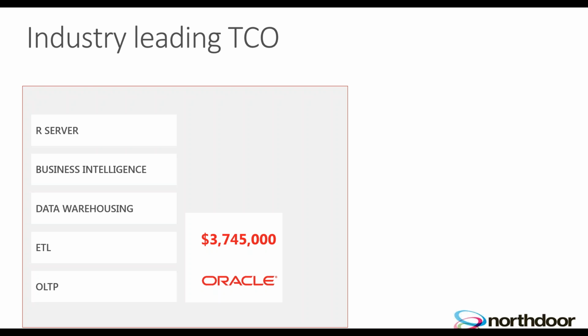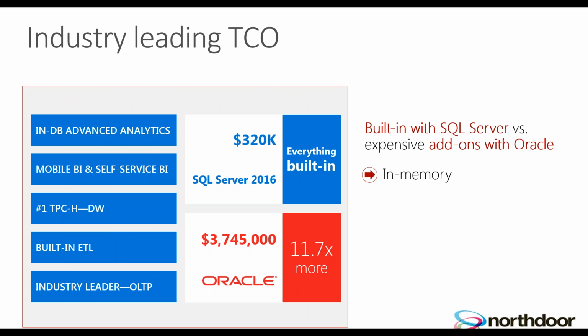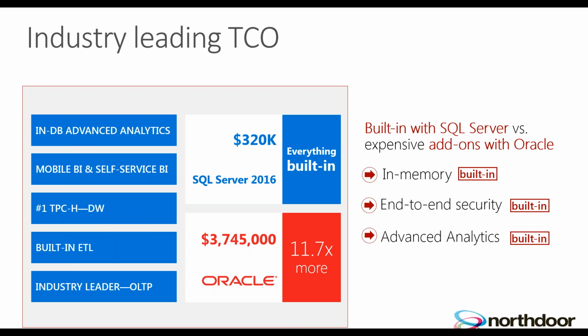And finally, there's an R Server capability now, both in SQL Server and Oracle. How much is it going to cost for the equivalent SQL Server here? Less than 1/12, or around about 1/12 the cost. We add all the in-memory technologies to get that performance point, which doesn't exist in all of the Oracle environments. So in-memory across everything, end-to-end security, advanced analytics, and mobile BI reporting. We are the market leaders in these technologies, and it's all built in.